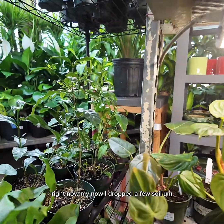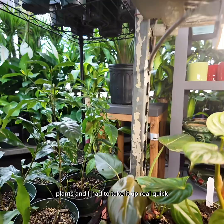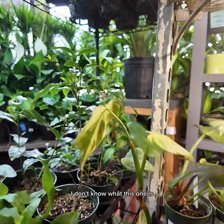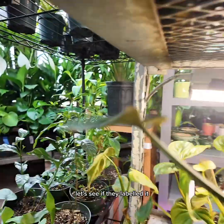Now I dropped a few soil plants and I had to take it up real quick. I didn't want to get kicked out of here. I don't know what this one is. Let's see if they labeled it.